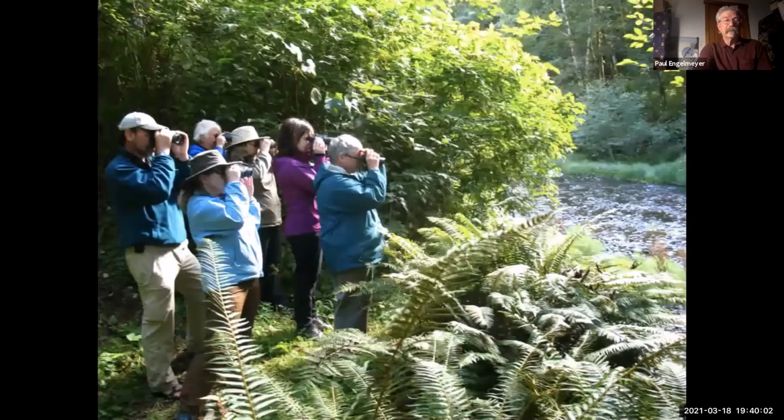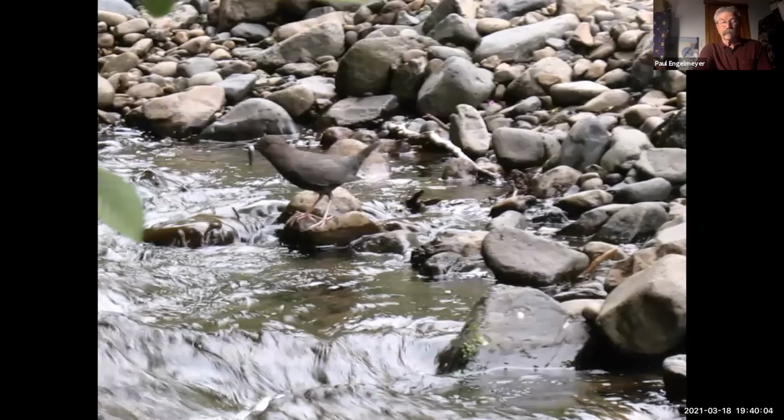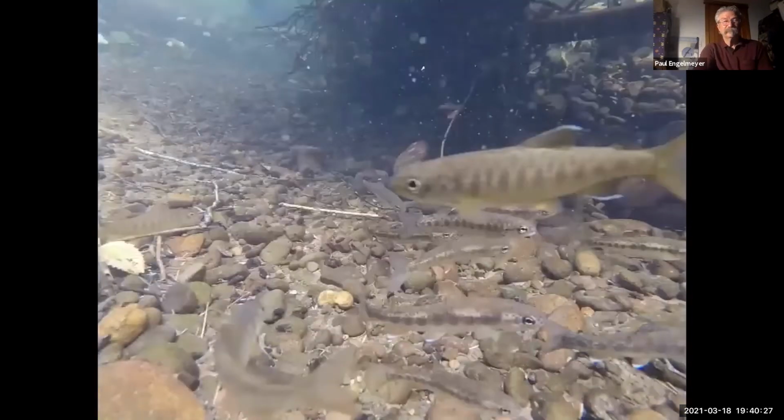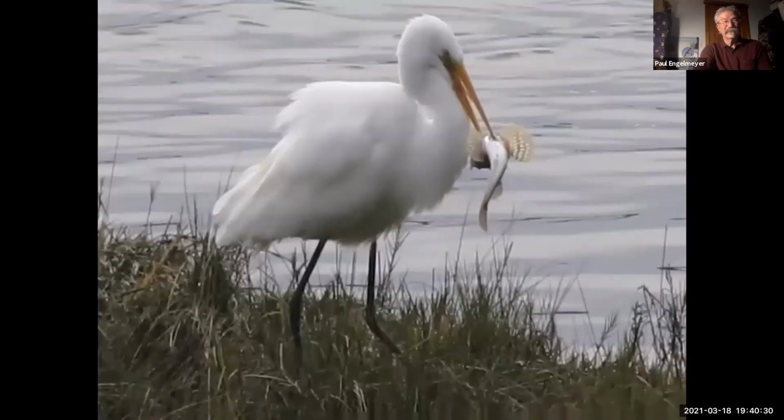The reality is we've got birds that eat fish, and so you've got the controversy in the lower Columbia. The problem with salmon is those birds are eating fish. They've been eating fish for millions of years. It's not the fish's problem. It's the way we've been treating the land, and we really have to deal with it. Birds eat fish.